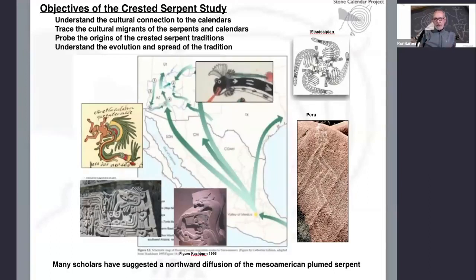And so the objectives of the crested serpent study were, number one, to understand the cultural connection to the calendars. The calendars that we study are mainly spirals, sun symbols, or concentrics. We really can't tell one culturally from another. However, as I go through, you'll be able to see that if there are crested serpents associated with that, then we can differentiate. We can also trace the design of the serpents, and so we can understand a little bit about the cultural migrations.